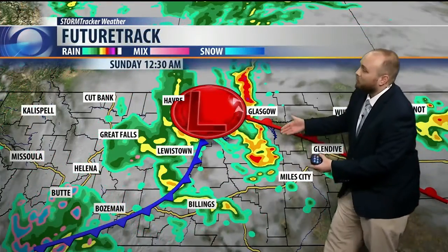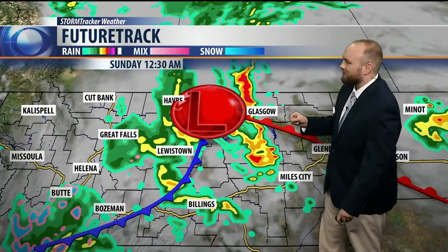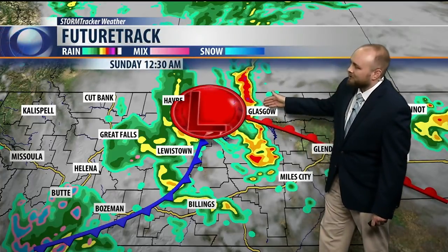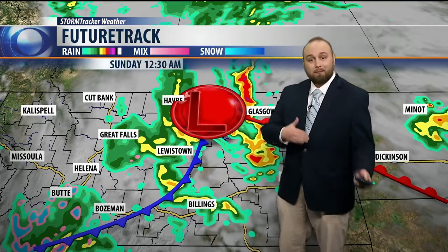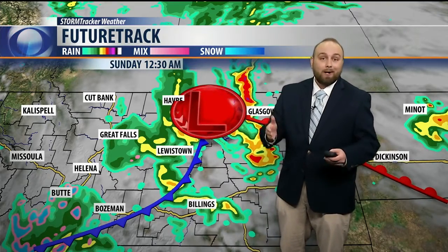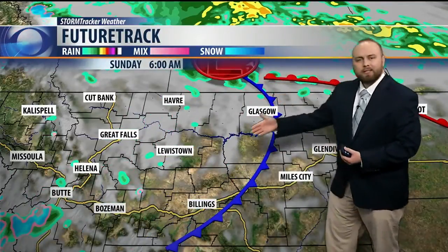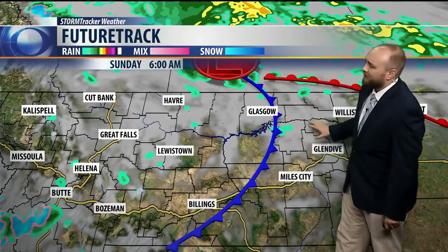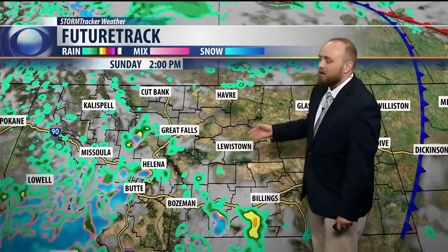As we head throughout the night, low pressure actually starts to take a turn towards the north-northwest. Very interesting. We're going to be looking at lines of showers by around 12:30 in the morning, impacting folks in Glasgow and down towards Miles City, looking at still wraparound moisture for Great Falls, Havre, and Lewistown. So if you do like to sleep through the night with rain, well, you got your wish tonight. Now, by around 6 a.m., notice that we aren't really seeing much of any shower activity for a lot of us. It looks like the low pressure moves off to Canada, allowing us to really stay dry with a few clouds, and that will be the continuing trend throughout the day.